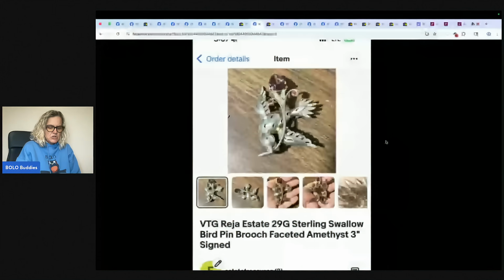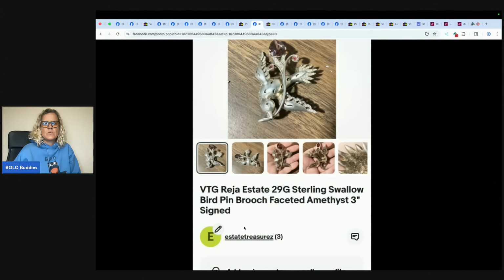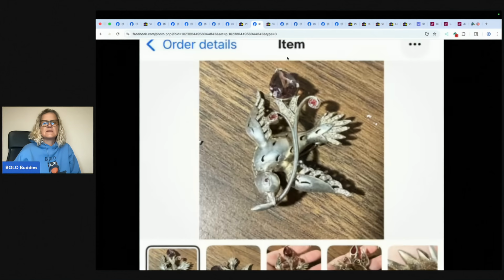It's Estate Treasures with a D on the end on eBay. And picked this up for $14 at an estate sale and sold for full asking price of $98 within a few hours of listing. Could barely make out the JA on the maker's mark, but figured out it was Reja, thanks to Google Lens. So REJA, and it is sterling. Wow. Wow. That's pretty, isn't it? An amethyst, sterling and amethyst.